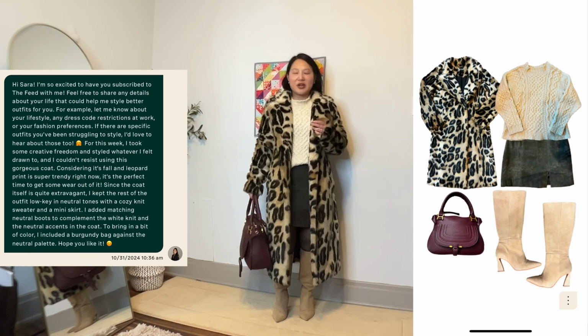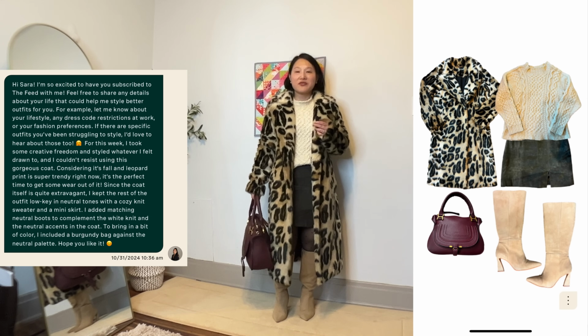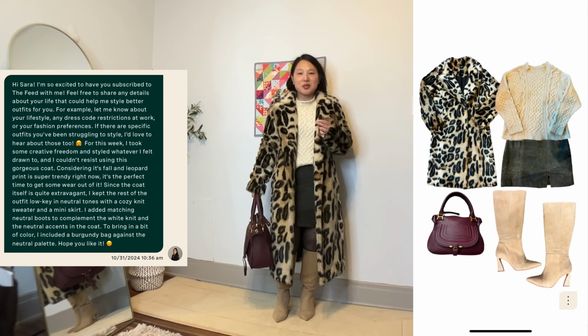I'm just going to paraphrase what she said in her notes. She said that she was inspired to style this leopard coat because it's very on trend for fall. I would definitely agree with that. And then she wanted to keep the rest of the outfit fairly simple and neutral.